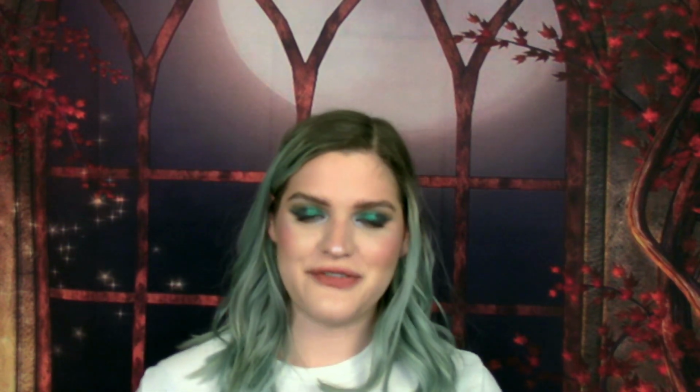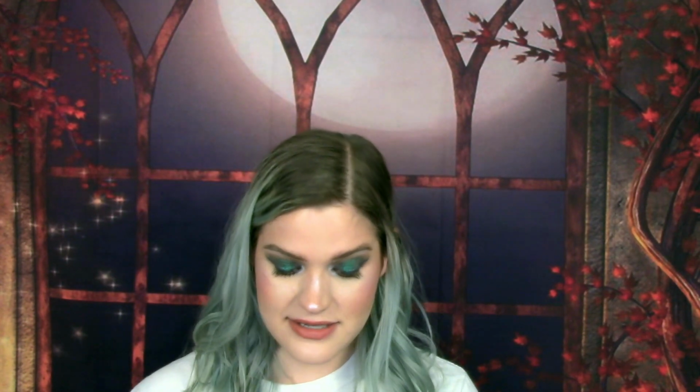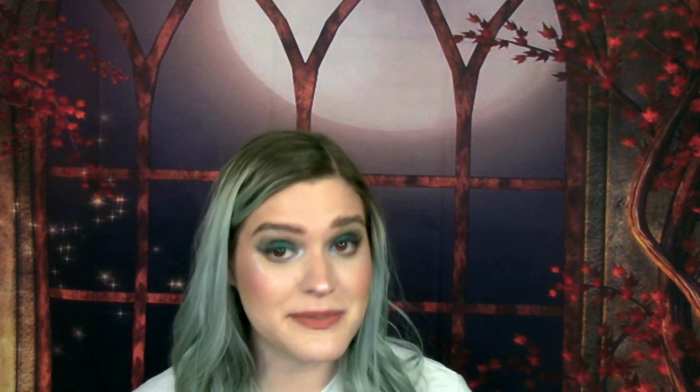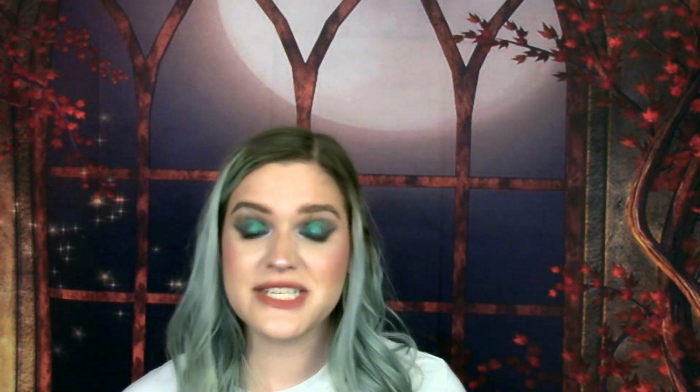Number 3, if you know special shades, you won't be surprised about this one. From Adept Cosmetics, the Heather Austin palette. This has almost nothing but special shades. There are 4 mattes.